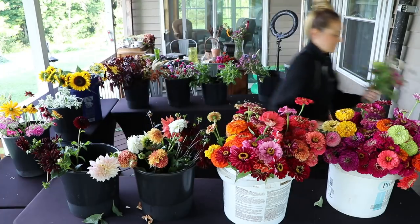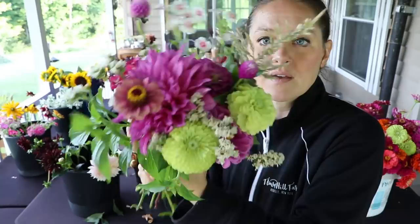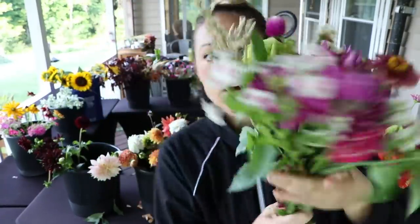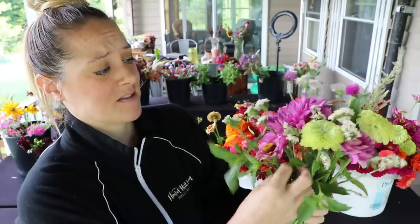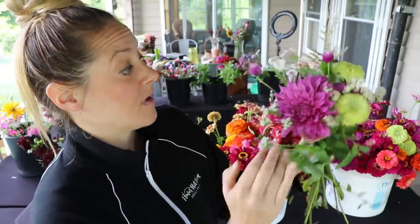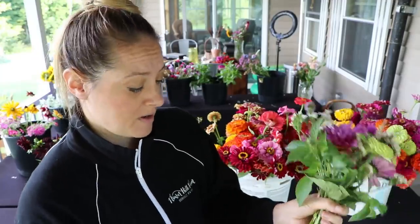Okay, so this is a $15 value. So this is basically one of my market bouquets. Let me pull that zinnia down because nothing should get in the face of that beauty right there. Okay, that's it, it's lovely. So I'm gonna go cut this, wrap it, and we're good to go.